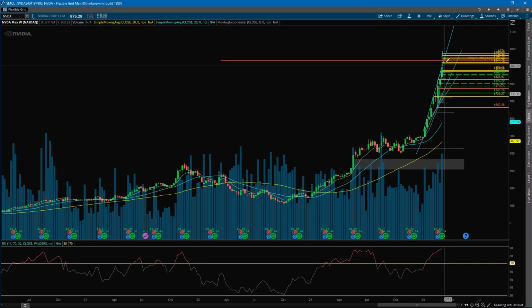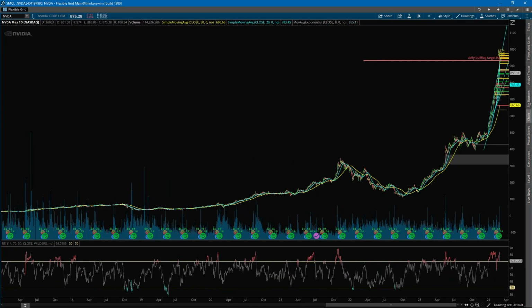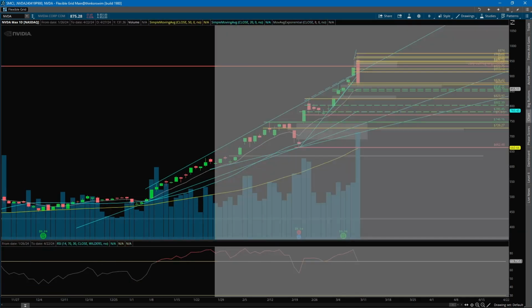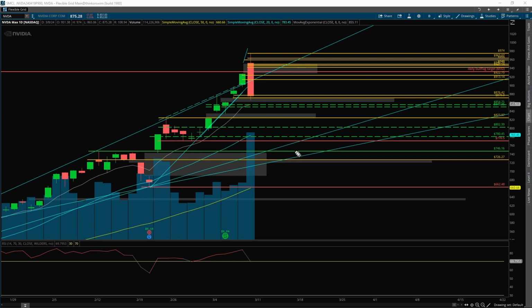But we rejected from 1000 psychological, rejected from that bull flag target. And like I said, we have gaps to fill, so I have further downside targets that I'm eyeing up. And the way I'm going to play this is if we gap up inside this bar on Monday, I'm going to re-enter my puts, same dates, and then play that to the downside for more gap fills and just let them ride.